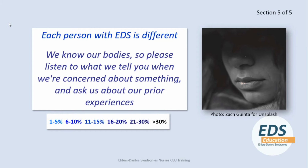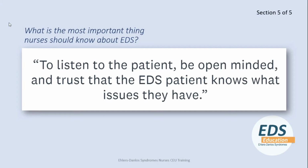Take it beyond that and ask about their detailed needs. If you know a person has EDS, they're going in for a procedure or surgery, find out what has worked and what has not, and how their care needs to be individualized. What's the most important thing nurses should know? To listen to the patient, be open-minded, and trust that the EDS patient knows what issues they have.